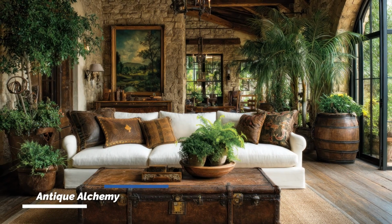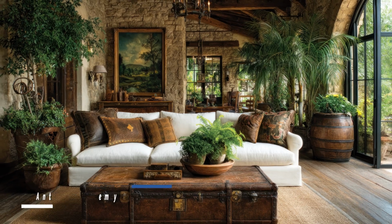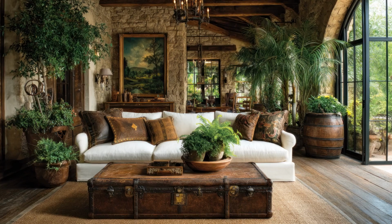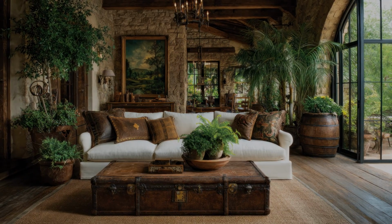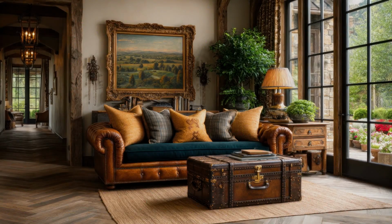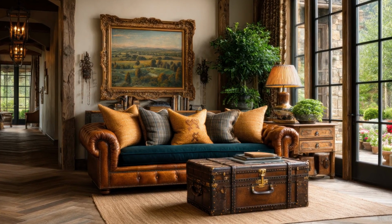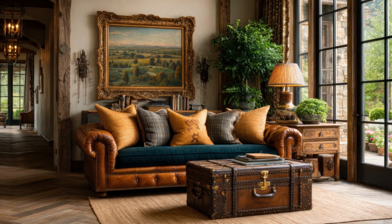Ralph Lauren's farmhouse aesthetic thrives on history. Every vintage piece in Spring Manor, from the worn leather trunks to gilded frames, brings authenticity. These aren't props, they're stories. Each scuff and patina adds soul, reminding us that beauty grows richer with time.